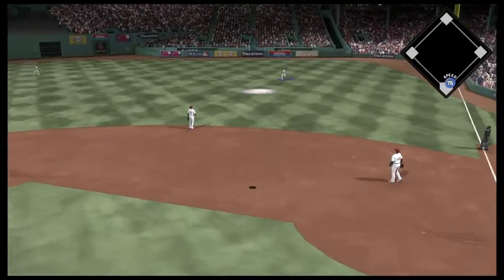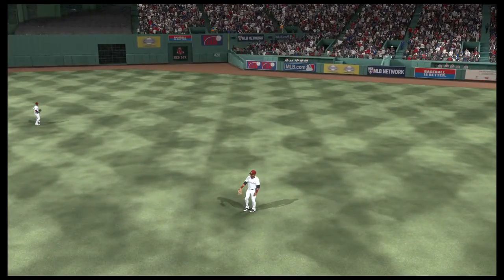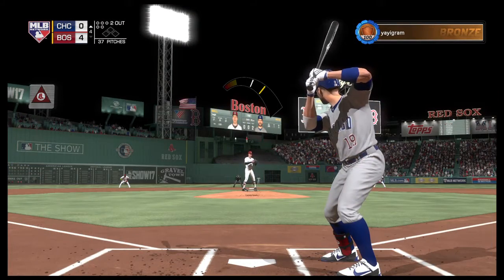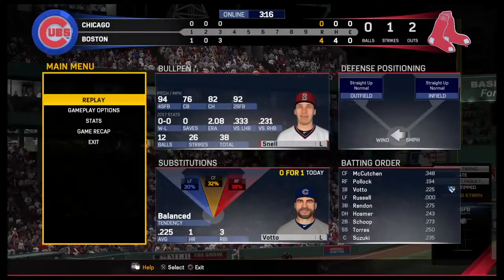Swing and a flare hit toward right. Parra in a few steps as he takes it. Two down. Now at the plate, Joey Votto. He's 0 for 1 thus far. Swing, and that's hit out.